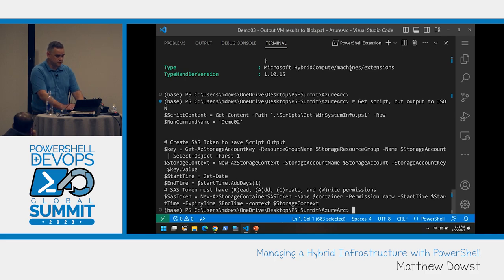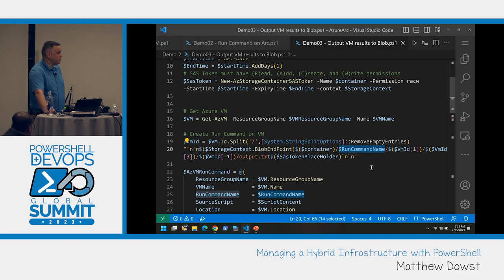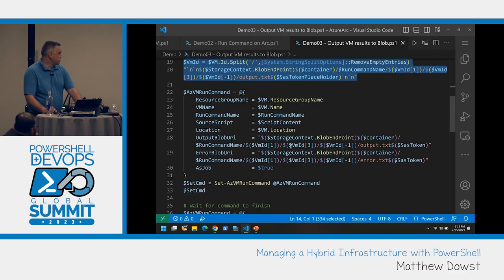I'll go ahead and run that part. And so what I typically do here is create a run command name. So I'm just building out my URI. This is coming from my storage context. So I know what my storage account, HTTP, blob storage, what have you. And we'll just break apart the VM ID: subscription, resource group, VM name, output text. We'll do this same exact thing with the error text. So that's my URL out to where I'm going to write my data. All right, so I just run that.